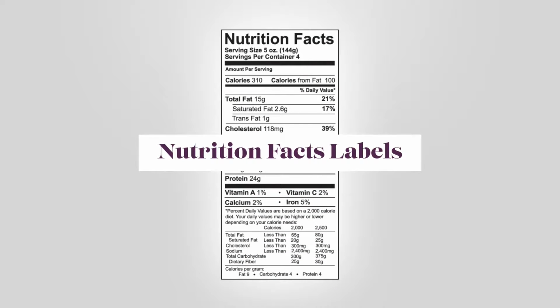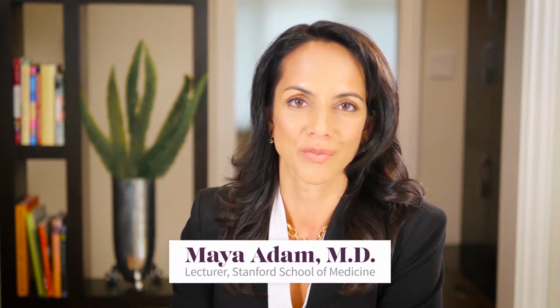Many people are confused by the nutrition labels they see on packaged foods in the supermarket. Before we talk about some simple tips for reading those labels, it's important to remember that some of the healthiest foods in the store, like fresh fruits and vegetables or a fillet of fish, don't need nutrition labels to tell you they're nutritious.